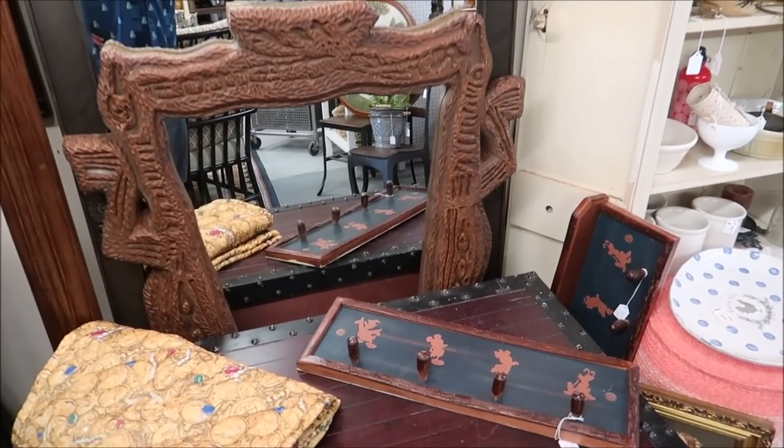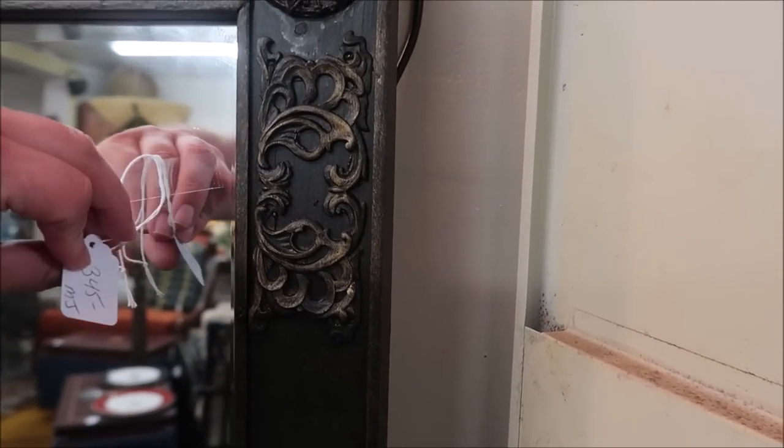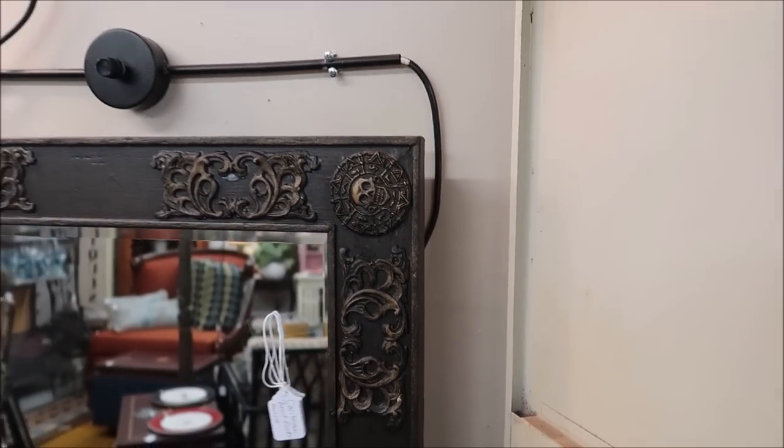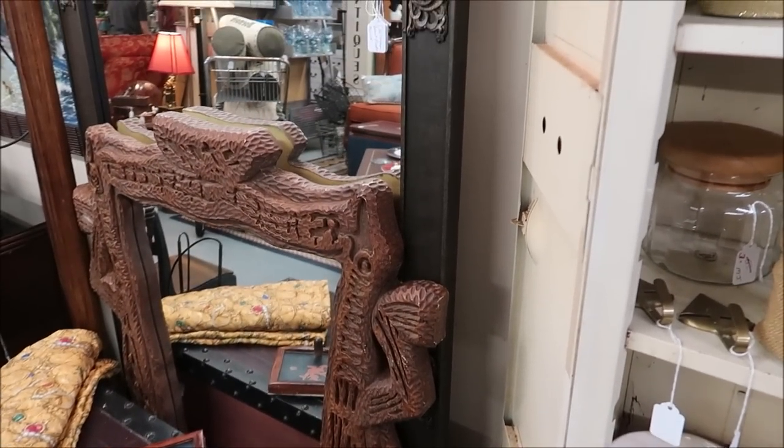These are really nifty, actually. I like all the different pirate symbols on there. This mirror is $345. It's pretty big though. Look how large it is. Everything here is for pickup, so it's a fun thing to do. Just come by for the weekend or during the weekday to just shop a little bit.